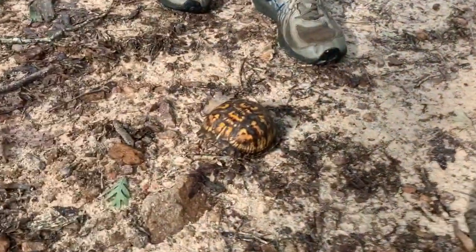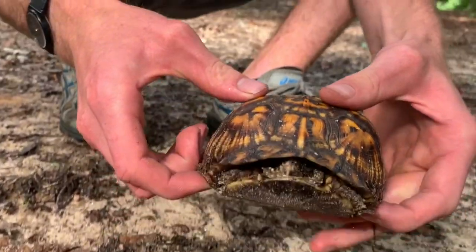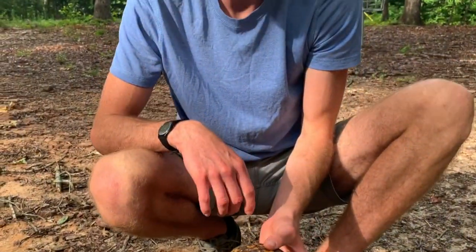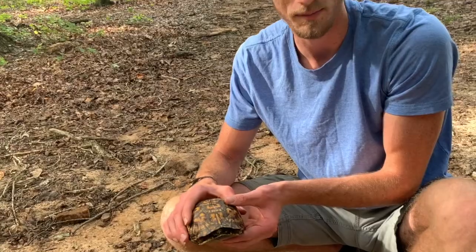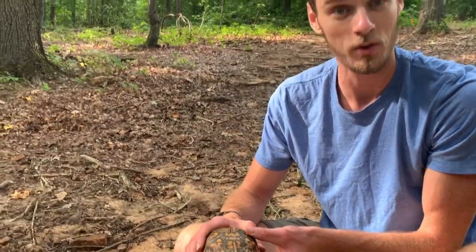Check it out, guys. This right here is an eastern box turtle, and this is part of our animal kingdom. Since it's part of the animal kingdom, we know that it is multicellular, which means it's a lot of cells working together, making tissues and forming one animal. So it's multicellular.